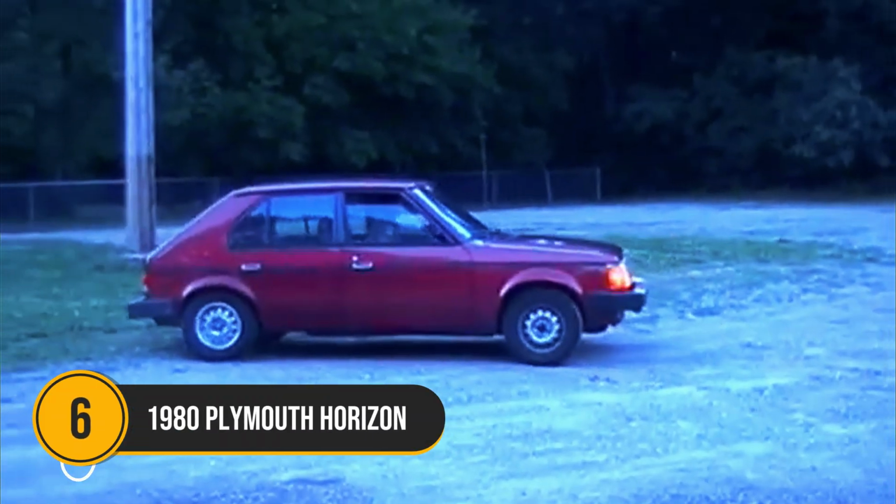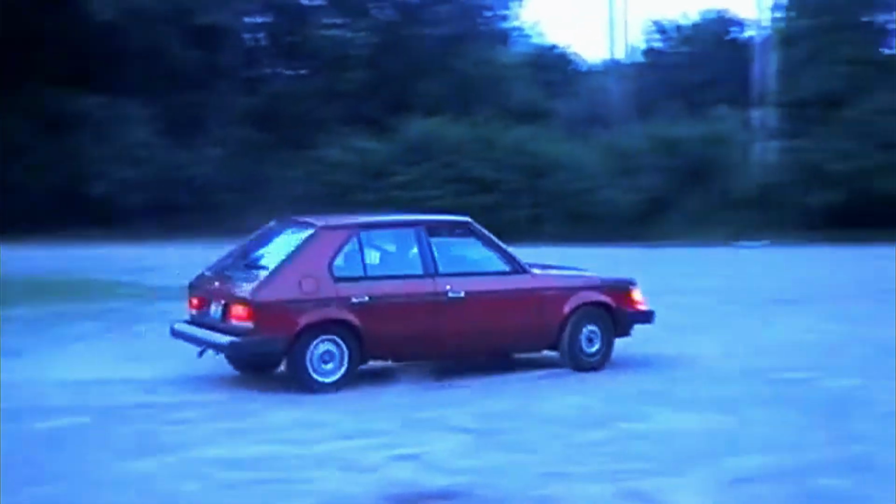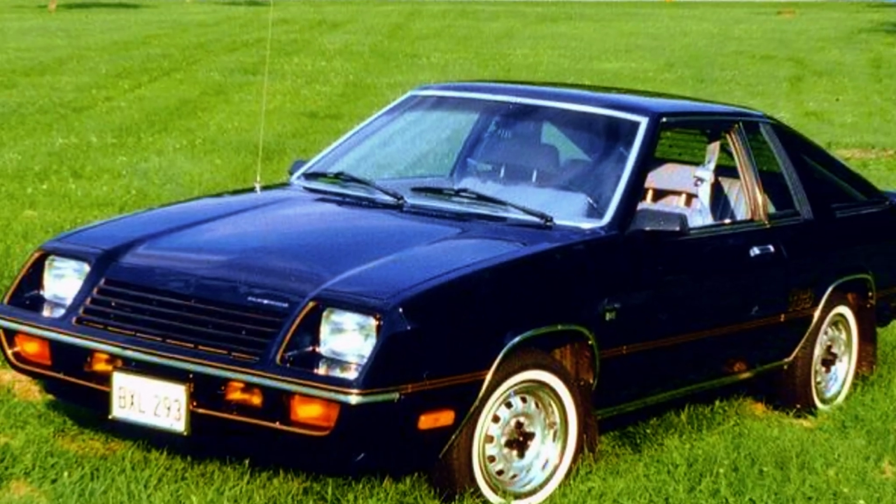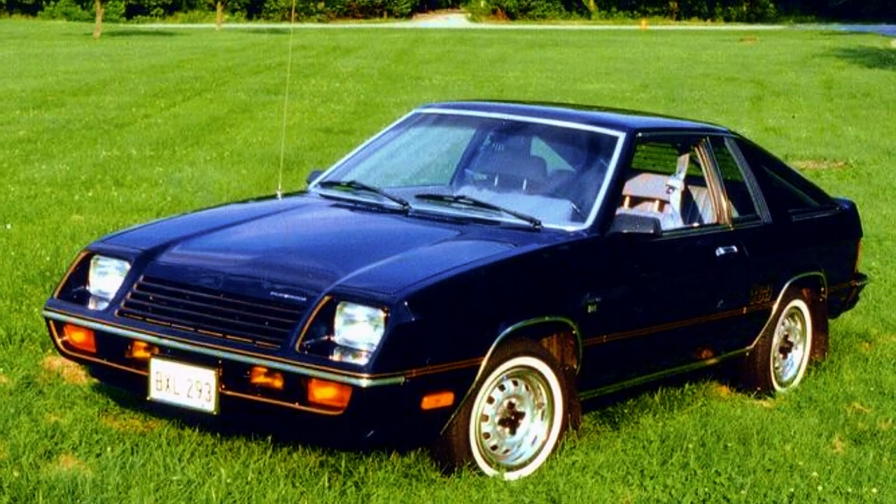Number 6 first, let's begin by setting the scene for the Plymouth Horizon. Introduced in 1978, the Horizon was part of Chrysler's effort to compete in the growing compact car market, particularly in the face of rising fuel prices and increasing demand for smaller, more economical vehicles.